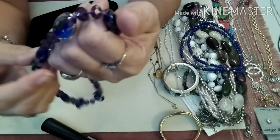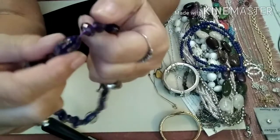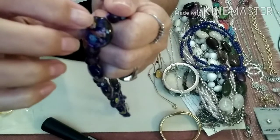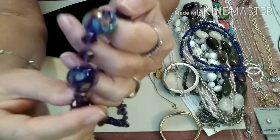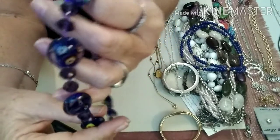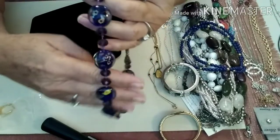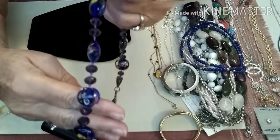I don't even know if I want to part with this. This is gorgeous. Look at that. You see the flowers? And when you do this, they're inside. They aren't painted. You know what I mean. They're actually inside the glass work. There we go. Sorry, that necklace was stuck to my arm. Oh, this is so pretty.